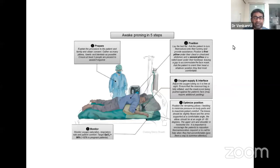This is a picture taken for awake proning, summarizing the 5 steps. First, prepare. You have to explain the procedure to the patient and obtain consent. With the help of the patient, by educating the patient, or with the help of 2 or 3 persons, we ask the patient to turn slowly.